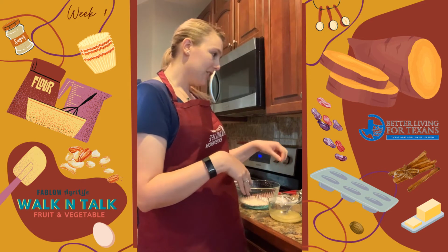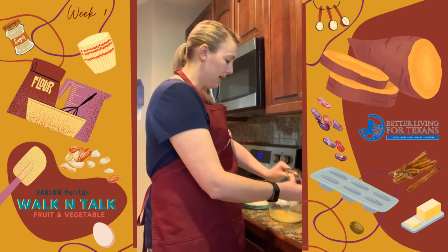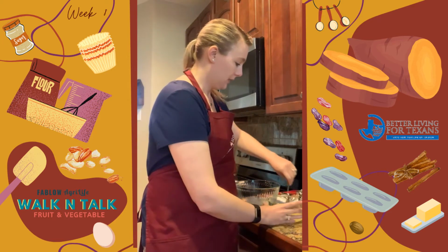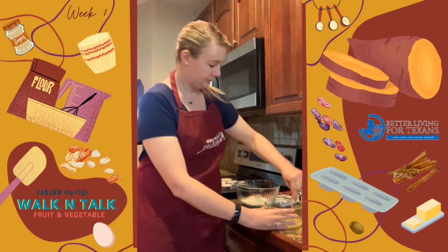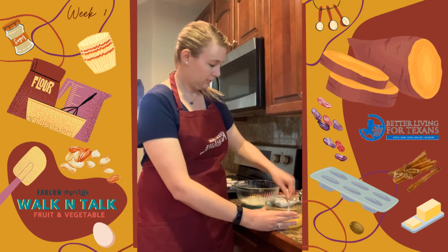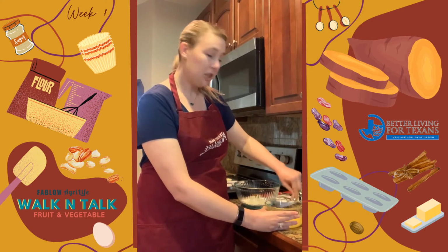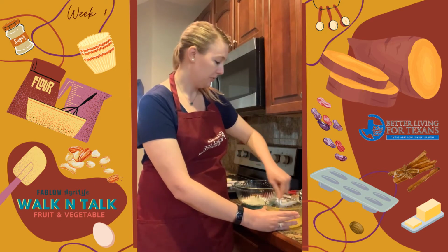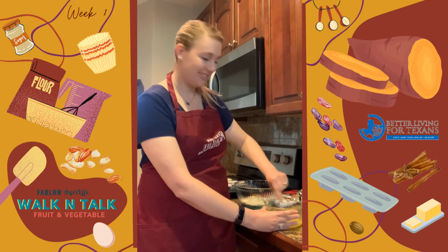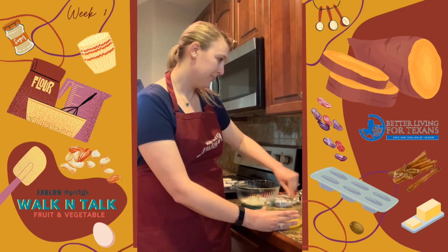You're next going to add 1 egg. So we're just gonna add that to our wet mixture right there. And I'm just going to stir this up. You can use a mixer if you want. I'm just going old school, kind of burning some extra calories by stirring it myself. All right, got that egg in there.